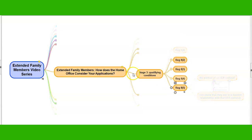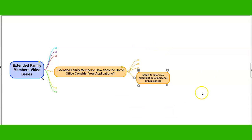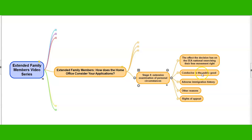Okay, so that is stage number 3 of the application process, and the last stage, stage number 4, is all about exploring the surrounding circumstances of the case. And here they look at the effect the decision will have on the EU national exercising their rights in the UK. So in other words, if they refuse the application, will this prevent the EU national from exercising their treaty rights in the UK?